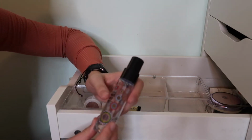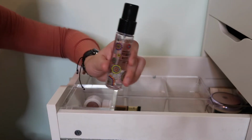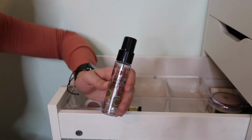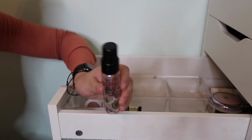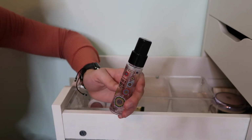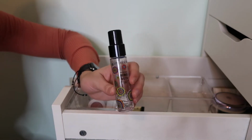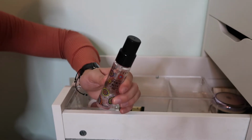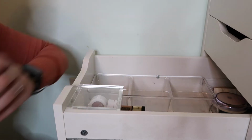Then I have my Smashbox Primer Water. Absolutely love this. I'm almost out. I really prefer to use this if my foundation is looking heavy. I will spray this on my beauty blender or even just directly on my face, and it really, really helps to melt everything together. I will definitely be picking this up in a full size once I get through some of my other products. Really, really love this.